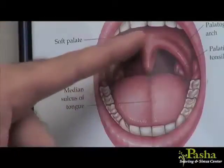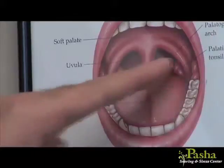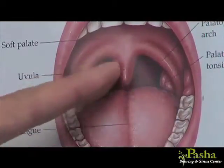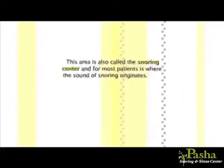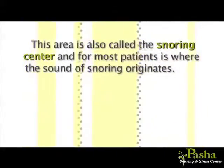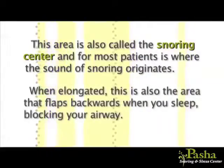The soft palate begins at the junction of the roof of the mouth after the hard, bony portion of the roof becomes soft. You can feel this junction with your tongue or finger. The soft palate ends as an arch with a bell in the back of your throat, called the uvula. This area is also called the snoring center, and for most patients this area is where the sound of snoring originates. When elongated, this is also the area that flaps backwards when you sleep, blocking your airway.